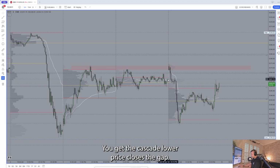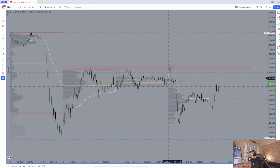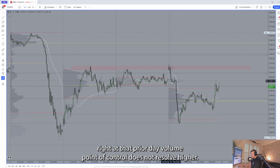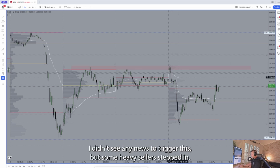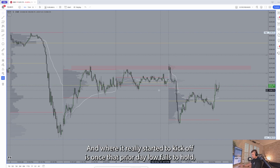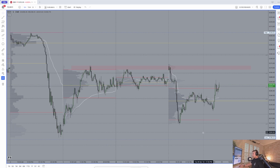Price closes the gap. So there's a gap fill right through here. That overnight gap is filled. You could see prior day volume point of control right through here as well. A little bit of a bid, right? Some notable action here. Right at that prior day volume point of control, does not resolve higher. Instead, it resolves lower. I didn't see any news to trigger this, but some heavy sellers stepped in, and where it really started to kick off is once that prior day low fails to hold. So that prior day low fails, you can pretty much expect that the lower areas of support are going to be tested. That's exactly what we saw.